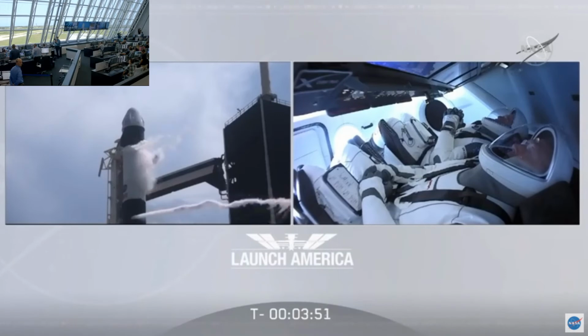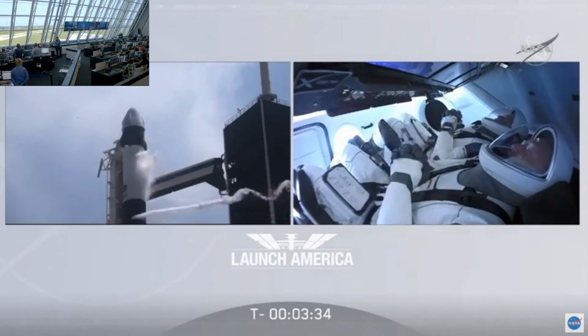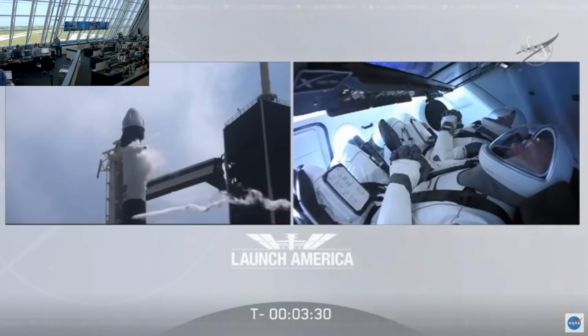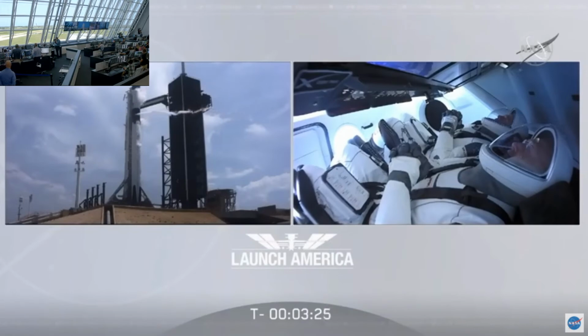Again, at this moment, Bob and Doug are really just laser focused on those displays. They have insight directly into Dragon and the Falcon 9. They're able to see where their fuel loading is at, how everything's progressing down with the count. AFTS final setup started. Three and a half minutes from launch. MVAC igniter purges. And the strongback is now reclining away from the Falcon 9.